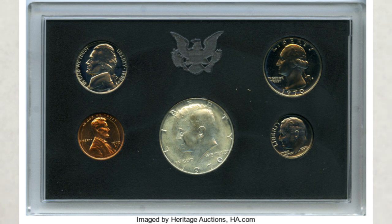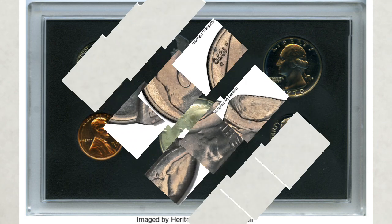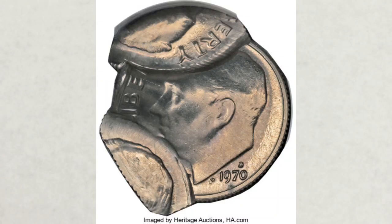And since we love error coins, we will finish this video off with this very cool error, which is a 1970D Roosevelt dime, triple struck, saddle strike, with chain edge. That's a mouthful. Another coin that was found in change, believe it or not. And this amazing error sold for $1,995. Look at this wild thing.